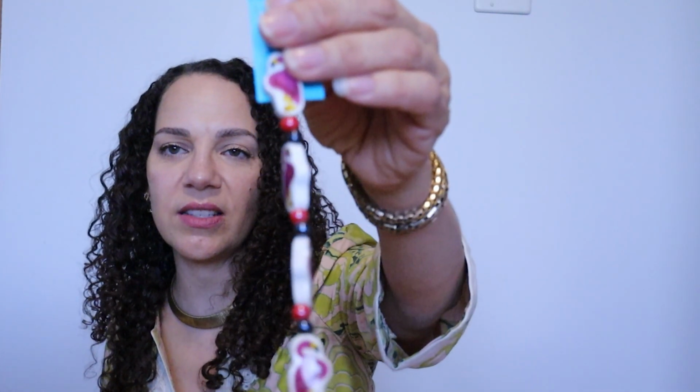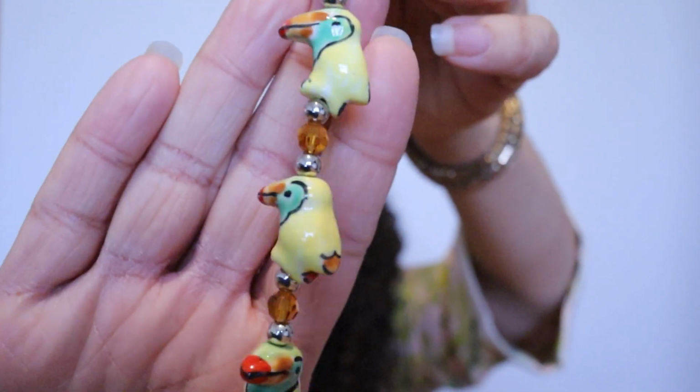I got a couple of beads I thought would be fun to make earrings. I got these little flamingos. I thought those would be really fun for little dangle earrings. And then these little parrots. Oh, you can't really see them. There you go. I thought they were so cute. They're like ceramic. I go through spurts of beading and doing jewelry making, and I like to have things on hand, so I just thought those were both really fun.